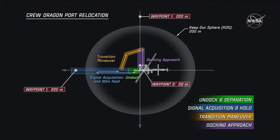Dragon will slowly back off from station, which is illustrated there in the blue section that you see on your screen, and activate its LiDAR, which stands for Light Detection and Ranging, to begin tracking the space station. Once it acquires a solid signal, the ground will command Dragon to hold approximately 60 meters away from station. Once everything looks good, Dragon will begin to move from in front of station to above it, and that's the yellow section there that we see, transition maneuver.